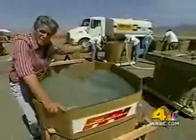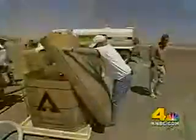So here you have one of the bladders. It's filled with water. They're filling the rest of them behind me. The bladder is inside a cardboard box. They put a lid on it, put it in the plane, and then shove it out of the back of the plane over the fire.